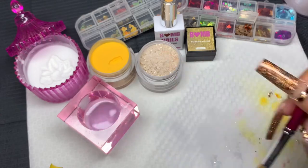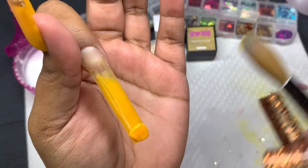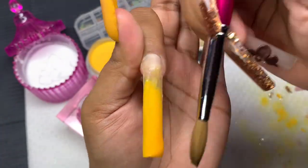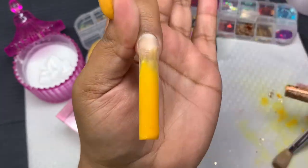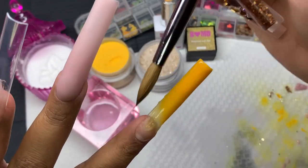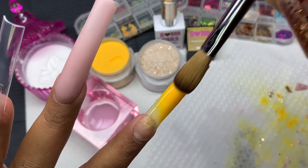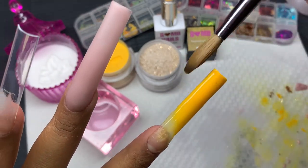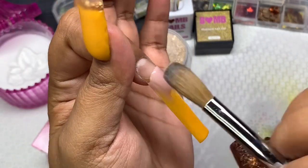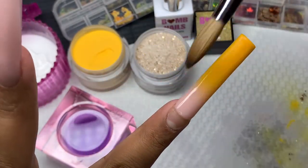So yes, you guys, we're also going to be using our 3XL square tips. Like I mentioned, these will soon be in a box. So if you guys have been waiting for these tips to be in a box, they're going to be in a box. I know it's been a while. But they're finally in a box. They're going to be so much easier for you guys to choose your tips. Anyway, let's jump on to today's video.